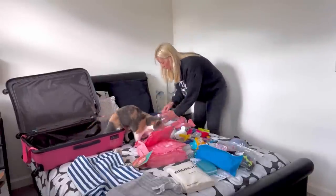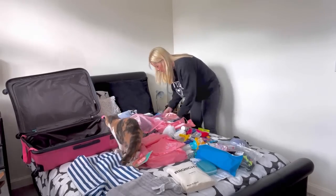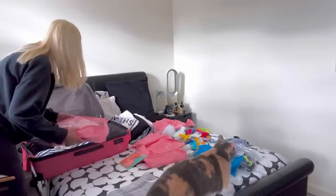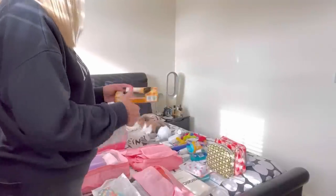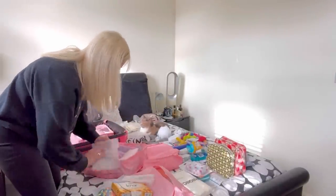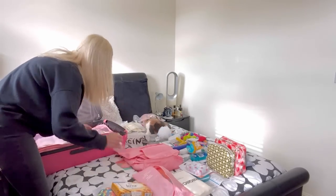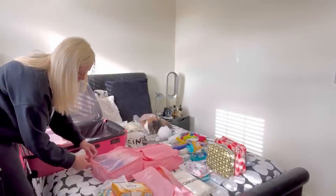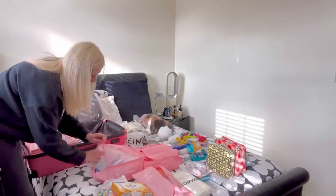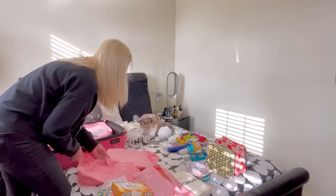And as you can see, I've got these little pink packing cubes. I shall show you these in a bit more detail a bit later on, but they are really, really good. They are off Amazon, and each one is going to have a different segment of clothing or items in. So I've got one with beach wear and daytime wear. I've got one with t-shirts and shorts and things like that, and I will also have one with my evening wear in as well.